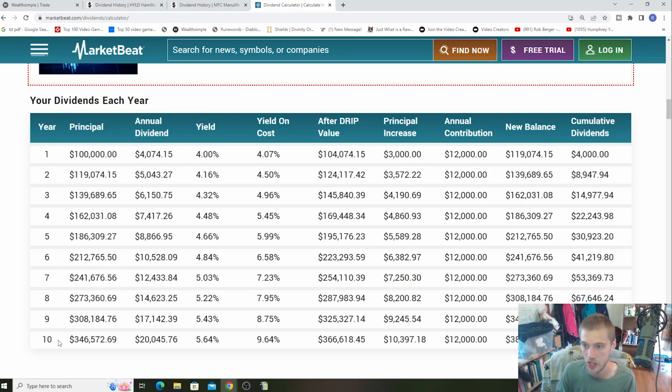So for the next 10 years, we will have a new balance of $389,000 inside of a TFSA. That's pretty significant, about 400K inside of a TFSA with pretty conservative numbers if we keep doing what we're doing. And that's pretty crazy. Now, if we look at the annual dividends, this is about $4,000 for year one.